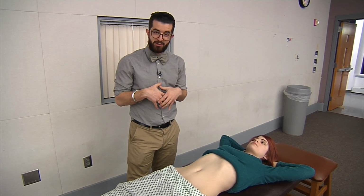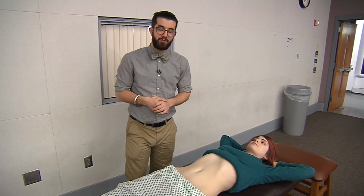If we were able to feel that sort of mass pressing through while she was bearing down, we'd suspect that it could be a herniation.